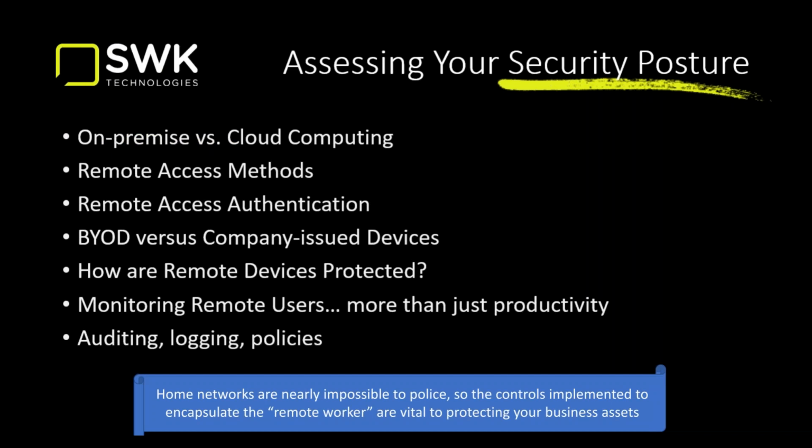So when looking to deploy a remote workforce, it's important to assess your security posture, meaning, are you positioned to support your users in a secure manner as you would in the office? How are these resources consumed, your data and your applications? Well, they occur in different ways. So let's explore, cost aside, some of the pros and cons for the new normal.